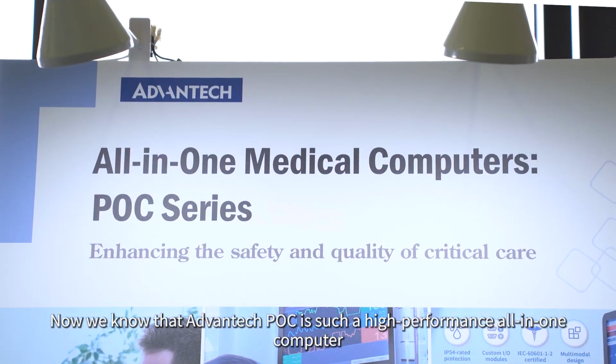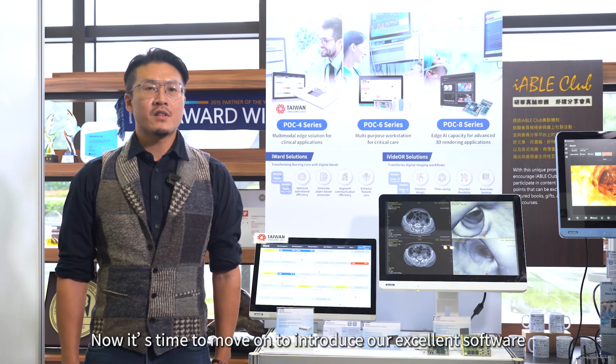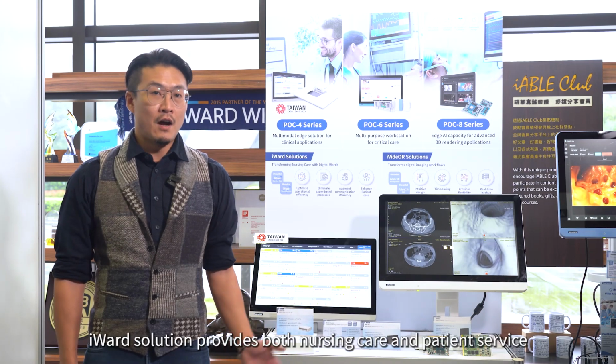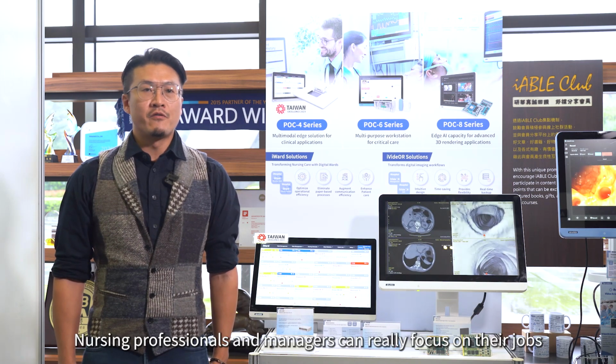Now we know that the Advantech POC is such a high-performance all-in-one computer, which can be used for a lot of applications. Now it's time to move on to introduce our excellent software, iVideOR Solutions. iVideOR Solution provides both nursing care and patient service. Nursing professionals and managers can really focus on their jobs.